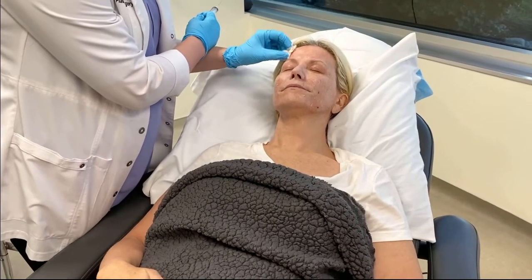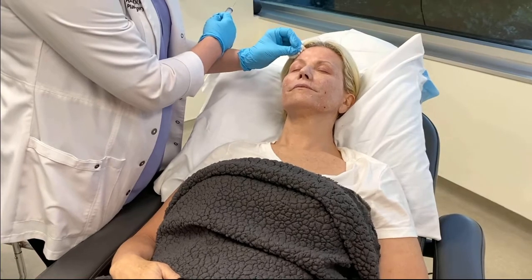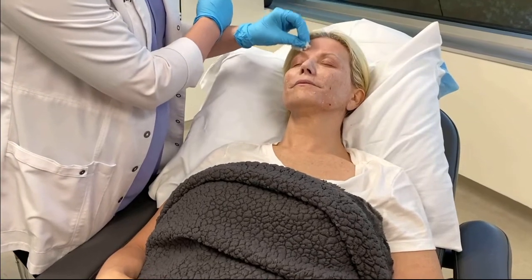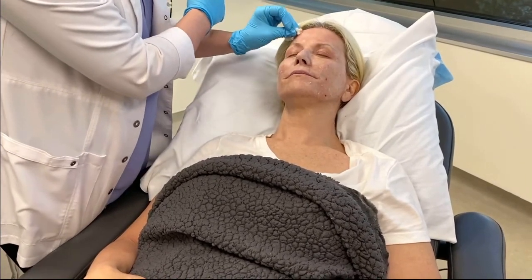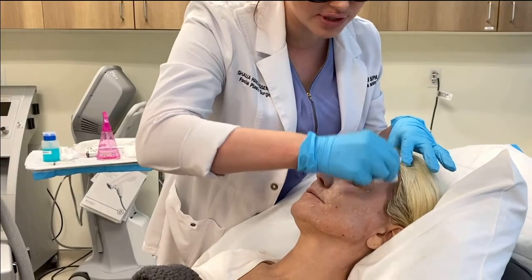Now with this numbing, there is a tiny bit of epinephrine in there, so sometimes people will feel their heart race a little bit during the injection process. That's totally normal. It's just part of the numbing. But if you feel anything worse than that, you definitely let me know. But feeling a little bit of heart racing, a little bit of anxiety, super normal. And it'll go away.